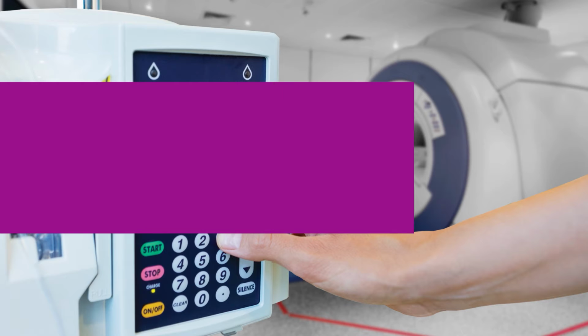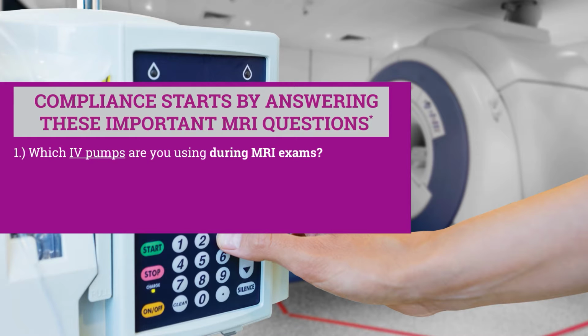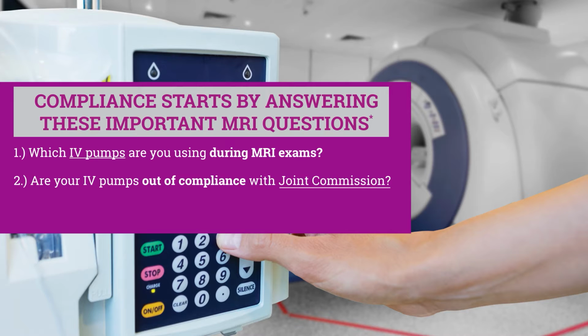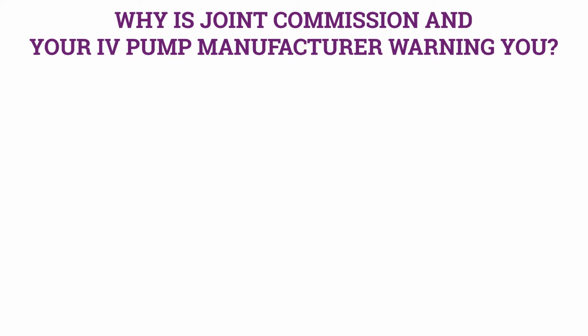For every MRI environment, compliance starts by asking these important MRI questions. Which IV pumps are you using during MRI exams? Are your IV pumps out of compliance with Joint Commission? Are you violating your IV pump manufacturer's safety warnings? Why is the Joint Commission and your IV pump manufacturer warning you?